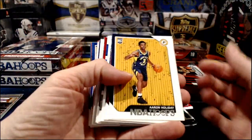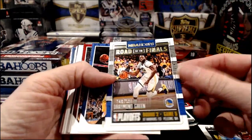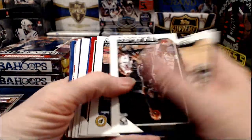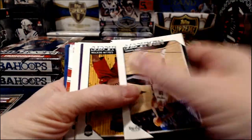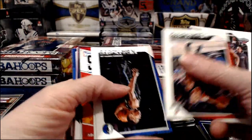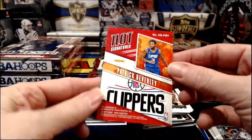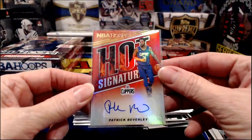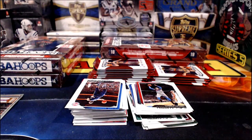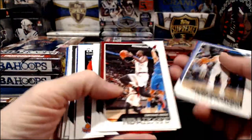All right, let's see what we can find here. In the back 5 boxes, that is numbered to 999. Archaeologist for the Bulls with Steve Kerr again, who I keep thinking is an entirely different player. Thought somebody was stuck there, but they're not. Hey, the Clippers hit with Patrick Beverley. So the Clippers get involved after the Lakers had a few hits. The Clippers didn't want to be left out. All of our LA teams have been represented now.